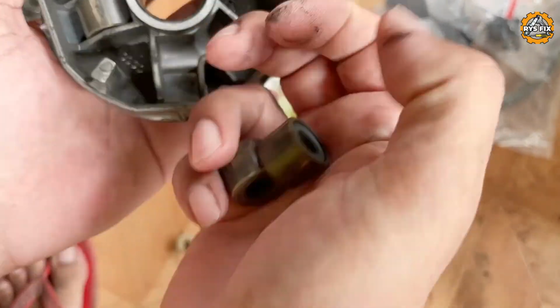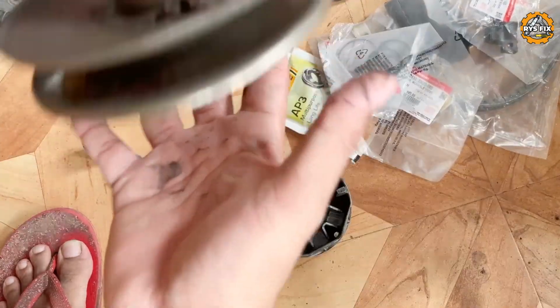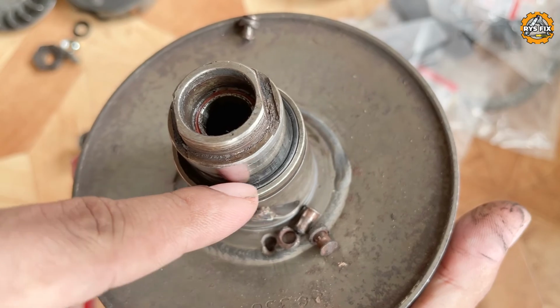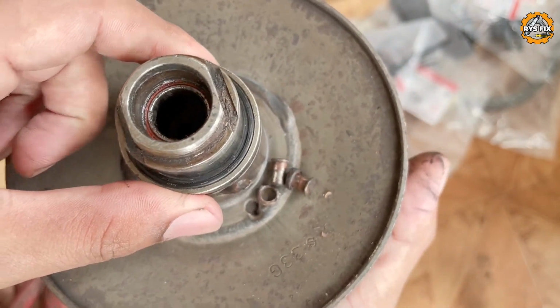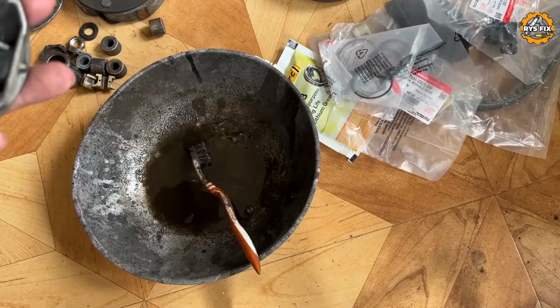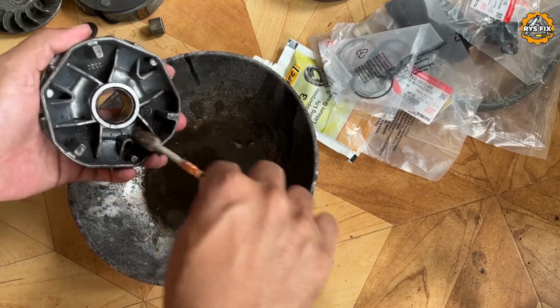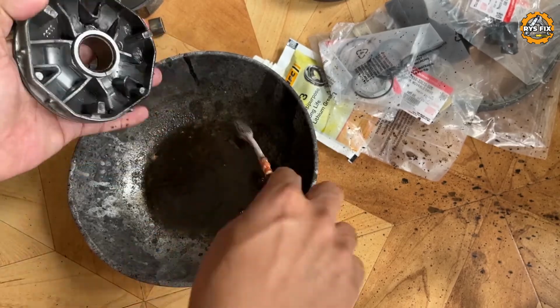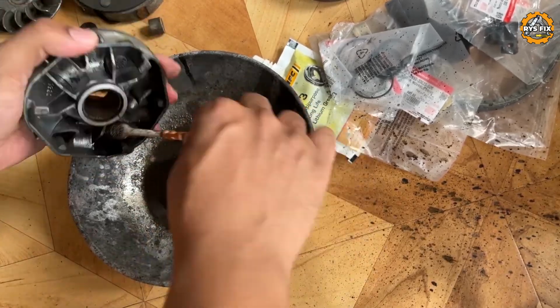So the first thing is I will take out all the old rollers which are there on the wheel, and next, as you can see, this is the pulley, and on the pulley there is a rubber gasket here. Now this I will be replacing in this video, and these clips also I will be replacing in this video because I have also brought new clips. So the first thing, clean this part which holds the rollers with petrol and dry it completely.